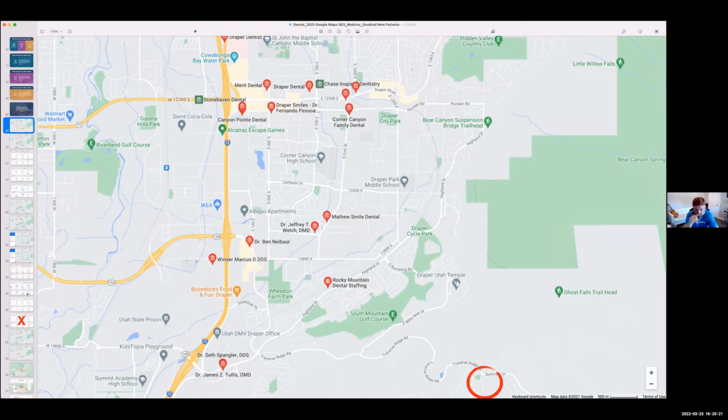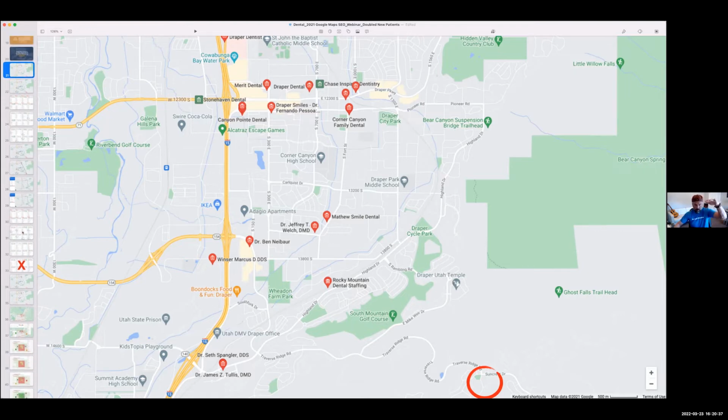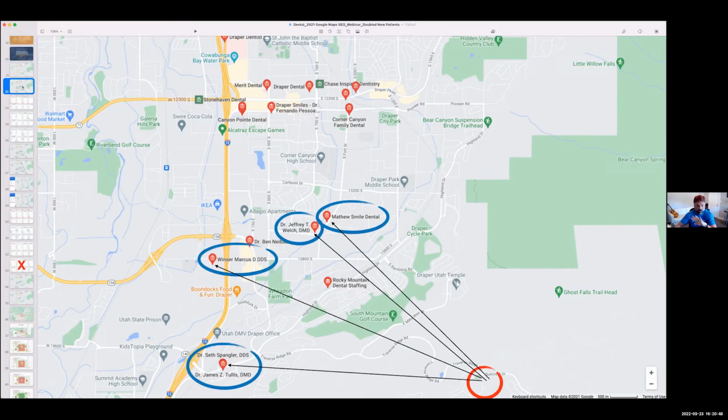This screen here is Draper, Utah. I live in Draper, just south of Salt Lake City. If you look down at the bottom, there's that little red circle, if you can see my cursor. That's where I live. And I live up on the top of a mountain, so there's nothing up here. The closest dental practices to my house are these four: Spangler and Tullis, Marcus, Welch, and Matthew Smile Dental. Dr. Nybar is an orthodontist, and this is a staffing company here.